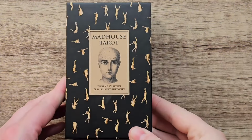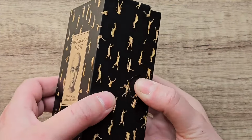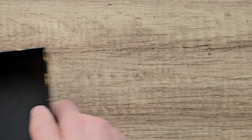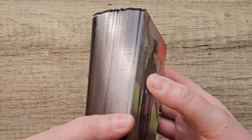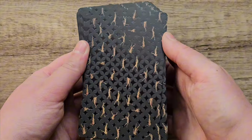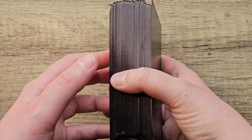Another deck I want to show you is this one, the Madhouse Tarot. This one might not be for everyone because it's got a lot of themes about mental illness. But I think it's really well done, the way with the imagery and everything. And it's really high quality cardstock as well. It's like a black with slight purple edging. Same with the backs as well. I think it's really nice cardstock.